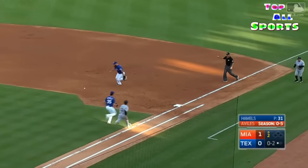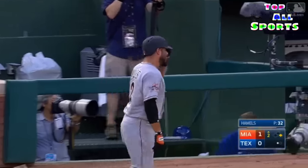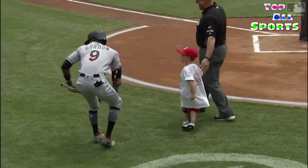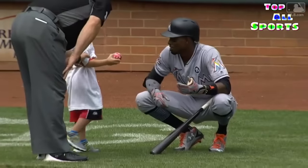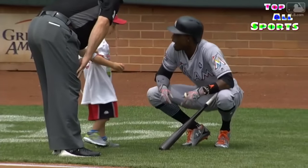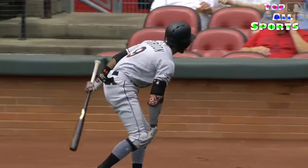Whoa, how about that? If Mike Napoli could do that again, he'd probably try to bust it and get it in front. Oh! It looked like the umpire was advising this youngster here. Take that, you Marlin.